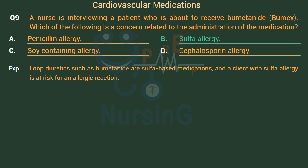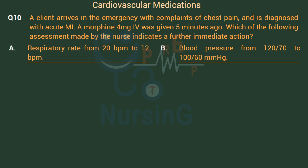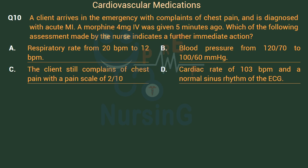A client arrives in the emergency department with complaints of chest pain and is diagnosed with acute MI. Morphine 4 mg IV was given 5 minutes ago. Which of the following assessments made by the nurse indicates a need for further immediate action? Option A. Respiratory rate from 20 bpm to 12 bpm. Option B. Blood pressure from 120/70 to 160/100 millimeters of mercury. Option C. The client still complains of chest pain with a pain scale of 2/10. Option D. Cardiac rate of 103 bpm and a normal sinus rhythm on the ECG.